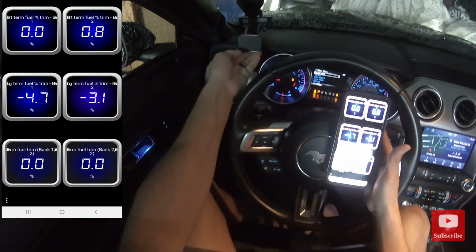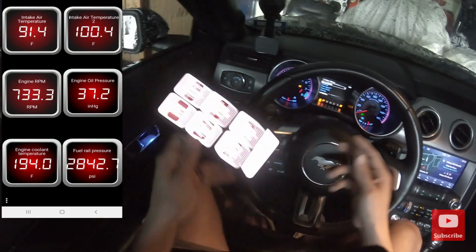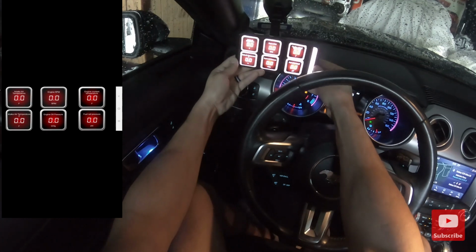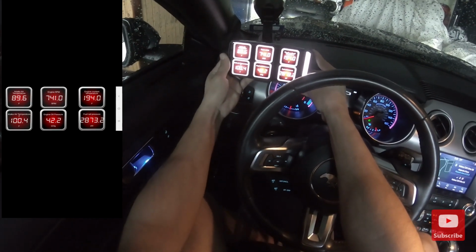Then I got this cool little mount. It's pretty much my ghetto N-gauge. Just have a magnet on the back, set that guy up right here, and I go do my pulls.